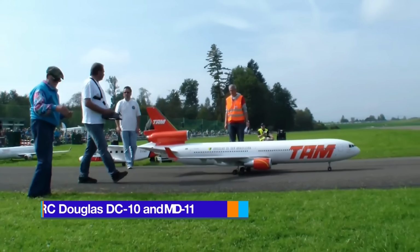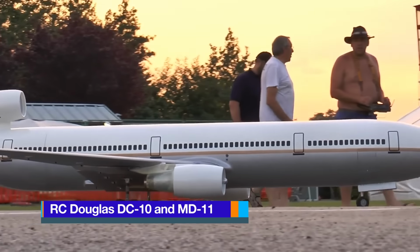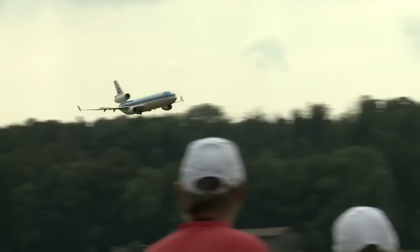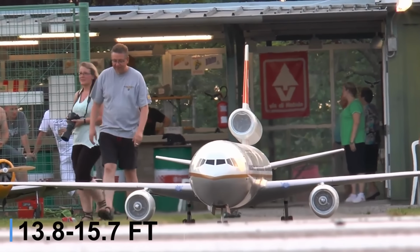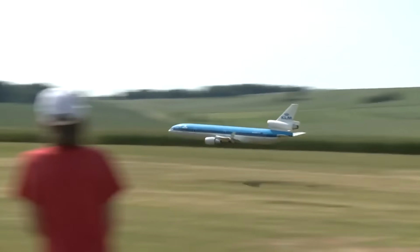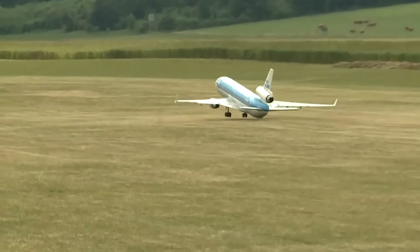RC Douglas DC-10 and MD-11. The RC Douglas DC-10 and MD-11 models replicate the wide-body trijet airliners known for their long-range capabilities. With wingspans ranging from 4.2 to 4.8 meters, these models are powered by 3 turbine engines. Features include functional control surfaces, retractable landing gear, and detailed airline liveries.